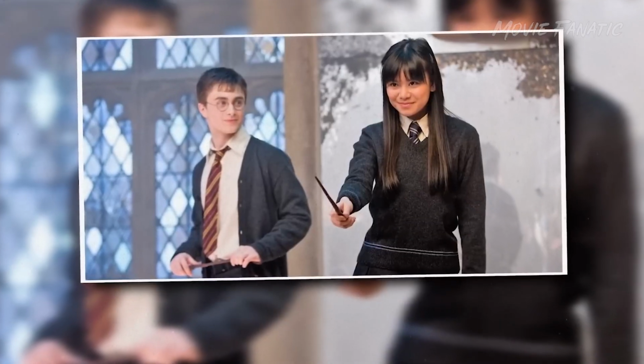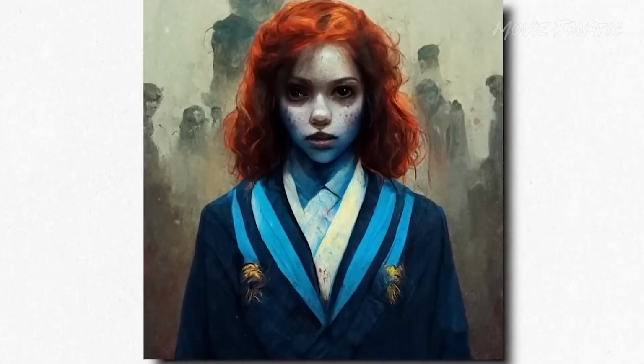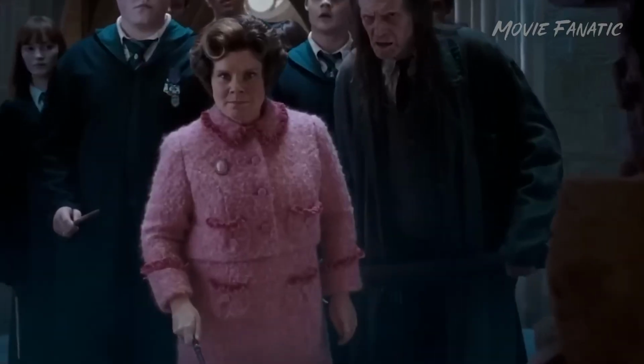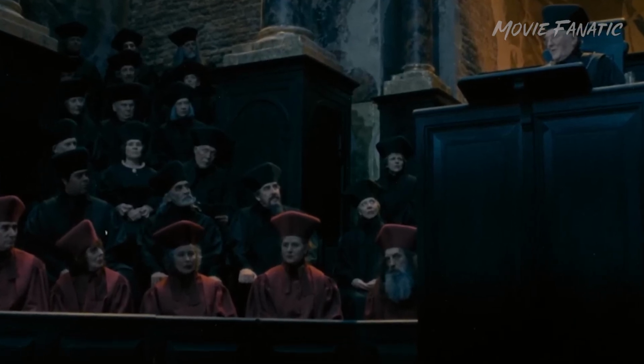But that's not how things went in the books. In the original story, Cho was never the one who exposed the secret student group. It was actually her friend, Marietta Edgecombe, a character who never even appears in the movies. Marietta was reluctant to join the DA in the first place, and when the pressure mounted, she turned them in to protect her mother, who worked for the Ministry of Magic. She feared the fallout would endanger her family.